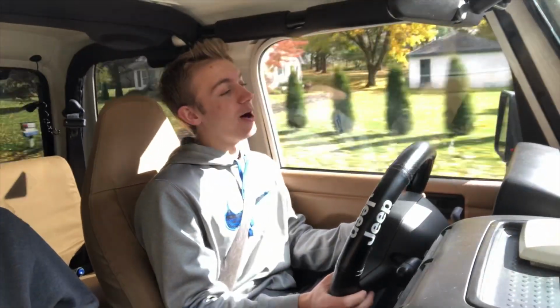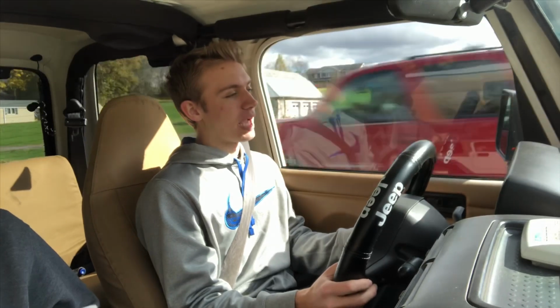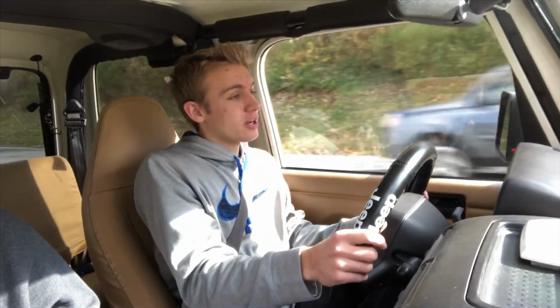As far as bumps go, you feel a lot. There's no suppression when you hit a bump or any type of crevice in this vehicle. It is a very small and cubic vehicle, so you feel a lot, but I mean, that's what you kind of expect in a Jeep. It's bumpy, it's rugged, and it's pretty fun. I mean, it's whippy and it's quick.